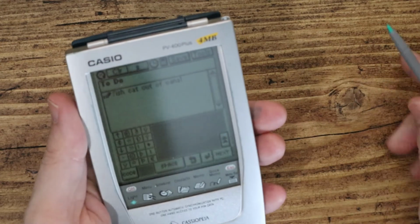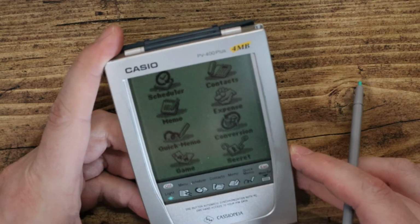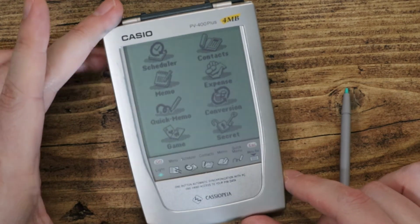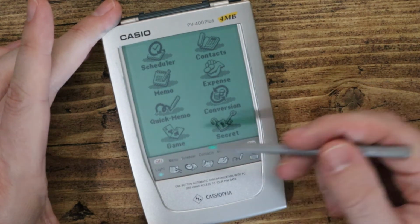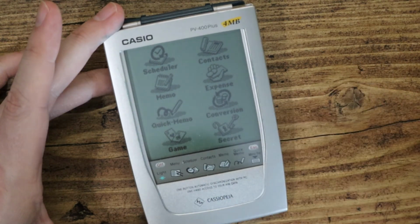So there we are, the Casio Cassiopeia. This is like a very nice device. I would say the fact that it runs on two AAA batteries is brilliant. It doesn't have a proprietary battery, which means you can just change them as much as you like. And it's going to last for ages because it's not really doing very much. It's off and off. The light stays on barely at all. So it could really go on holiday with you, if you like to take your work with you.